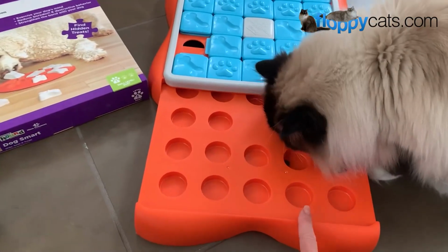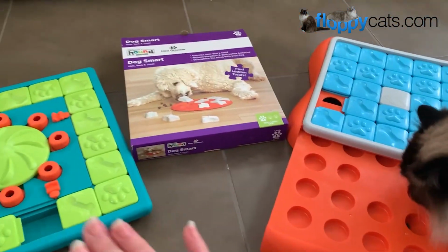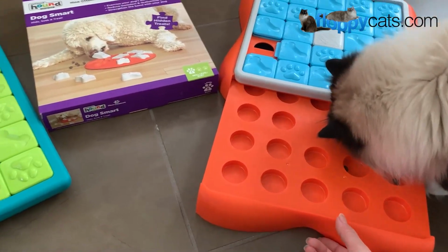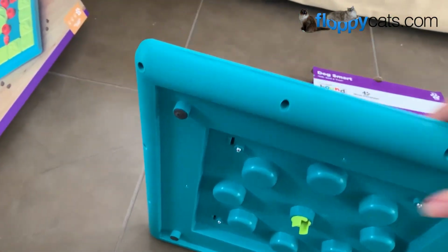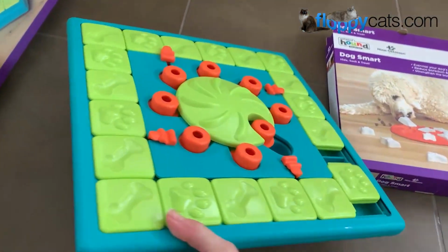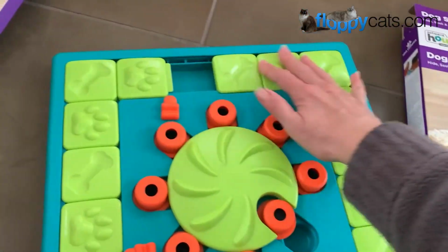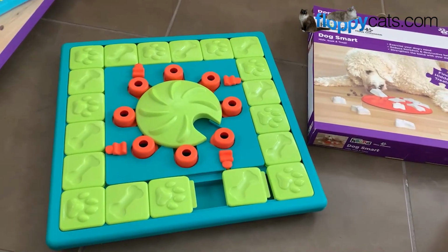The challenge slider might be my favorite. Well, it definitely is my favorite out of these 3 because of how easy it is to load. Pulling out this drawer makes it so much easier. There is no drawer on the multi-puzzle, so that makes it a little bit more difficult. However, you can just push all these back and then slide them easily to put the treats in. So without further ado, let's get started.